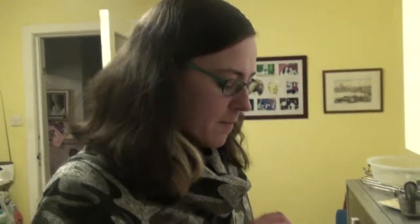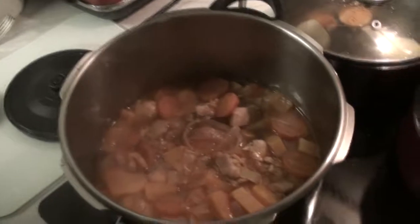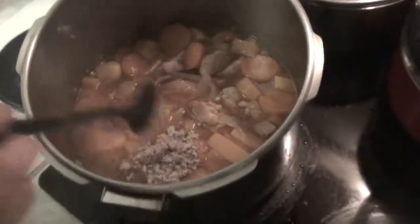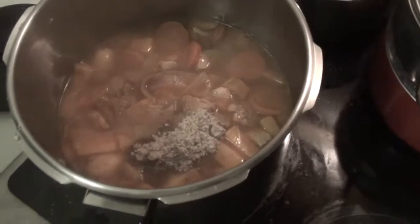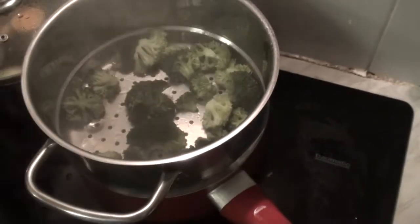So here we are, back at the kitchen. We're starting our last bit of seasoning in. Look at this food. Oh my goshness, look at that. It's a little juicy. We'll get this on a bit higher just to bleed off some of this water. We're just going to stir that in. I'm getting a nice spoon. And we've got the broccoli on the go, all steaming, ready to go.